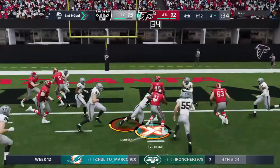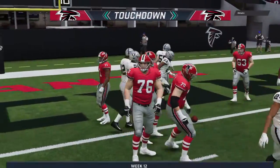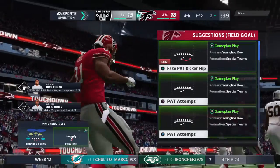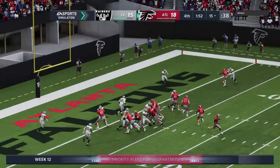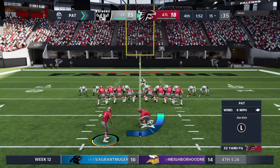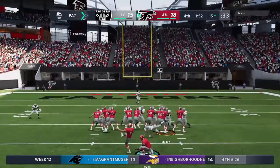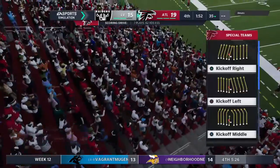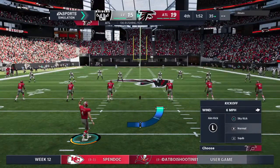A run for Nick Chubb. And he will take it in for a Falcon touchdown. Nick Chubb with now 2 fourth-quarter touchdowns. And the Falcons have taken the lead here in the 4th. Still an important piece of business to take care of, the extra point. And that will make this a 4-point game. Makes the score Falcons 19.